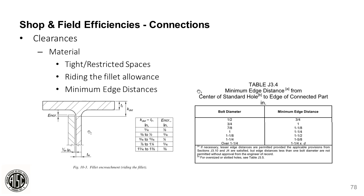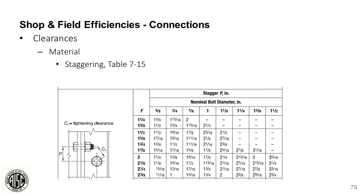Another helpful reference if you're trying to squeeze some connection material into a tight location within a rolled shape is figure 10-3. This figure shows the allowable encroachment, commonly called riding the fillet. And when determining minimum required edge distances from bolt holes, make sure to reference table J3.4. Another common way to place more bolts into a dimensionally restricted area is to stagger the bolts between rows and columns. AISC table 7-15 shows the required clearances due to tightening tool access when utilizing staggered bolts.